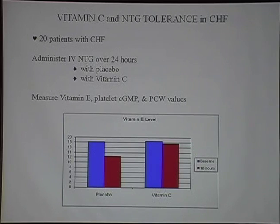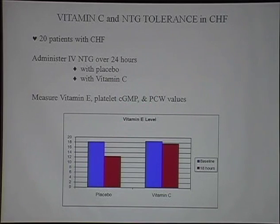Vitamin C and nitrate tolerance. 20 patients with heart failure, they have high filling pressures within their heart. You're going to give them IV nitroglycerin, which is a pharmacologic source of nitric oxide, with placebo or with vitamin C. Now, vitamin E levels fall with placebo therapy, but not with vitamin C and nitro. When we're giving you exogenous nitric oxide, your body stops making its own, it makes superoxide that will degrade the nitric oxide you do make and the nitric oxide we give you. This is called nitrate tolerance. So when we give you long-acting nitrates, we're causing endothelial dysfunction and we're worsening your outcome. So you're giving them IV nitroglycerin, a steady dose, over 18 hours.